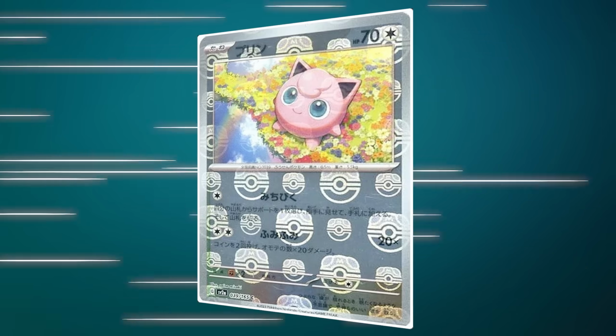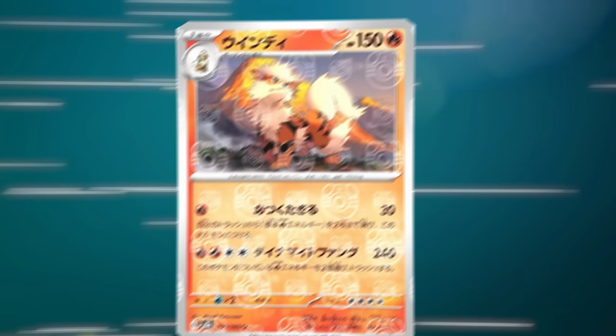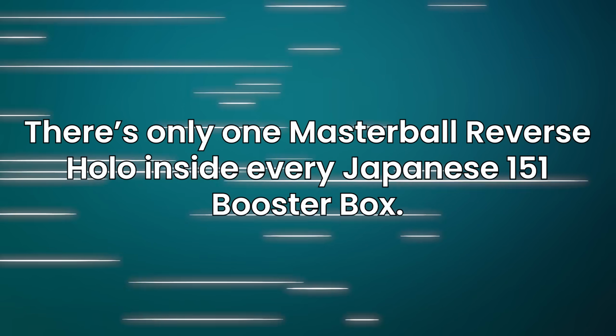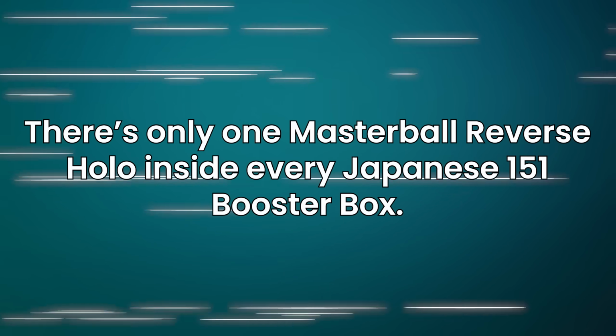Now, if you're unaware of this, right, because sometimes in the collector space, we can just assume that everyone knows all the details and all the intricacies of every set, right? But I really try to do my best to not assume things. So if you don't know this, Japanese 151 contains cards known as Master Ball Reverse Holos, which are unique Master Ball holo patterns on cards, and there's only one Master Ball Reverse Holo inside every Japanese 151 booster box. I mean, this is a real shame that it didn't cross over to the English set, though nonetheless, it's an amazing addition to the Japanese products, and it gives them such a unique edge.